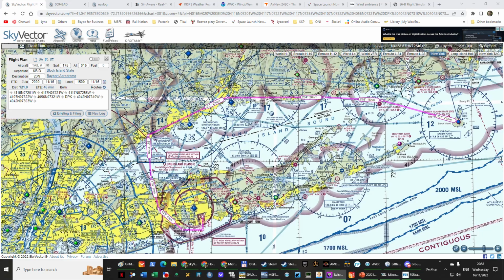Today we meet at the VATSTAR group flight that I organize. And today's flight will be from Block Island State all the way to Bayport, and I chose to do a kind of scenic route.